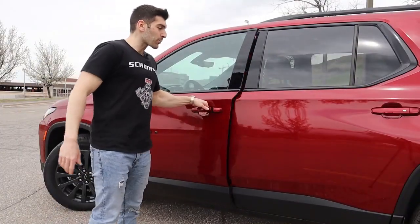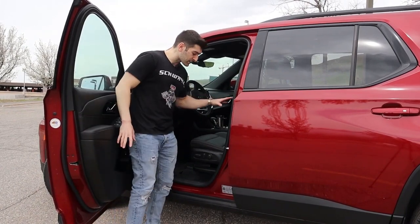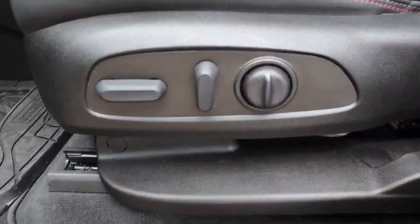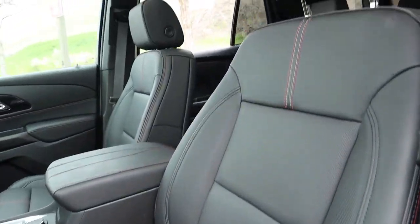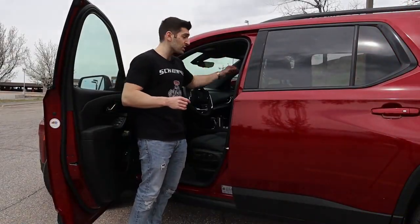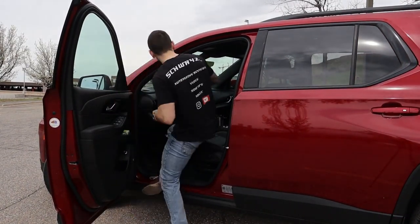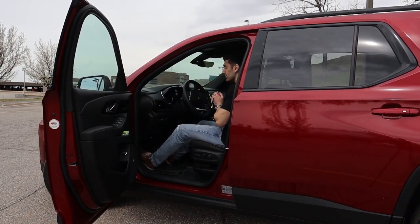Okay, now let's talk about the practicality of the front row seats. Before we climb in, I briefly want to discuss the fact that this vehicle does come with 8-way power adjustable front seats with lumbar support. And my particular tester also has a 6-way power adjustable passenger seat with lumbar support. Now, if you do want a powered passenger seat, you got to get at least the LT leather trim or above. Now, climbing inside, a very comfortable cabin to sit in, very comfortable seats, just like the second row.